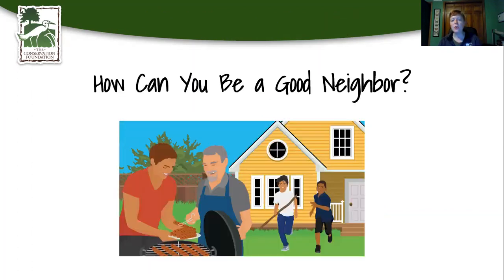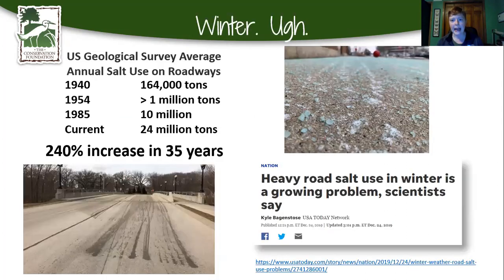So let's talk about how you can be a good neighbor to your watershed. All right, we're not having a cookout for the Des Plaines River, but how can we be a good neighbor? Well, first off, let's talk about winter, right? December 1st, winter's coming, it's going to start snowing, gosh knows, any day now. We've got to deal with it. And we've got to keep people safe on the roads. We don't want to have crashes. And we've got to keep people from slipping on sidewalks and stuff. So we need to be able to do that.